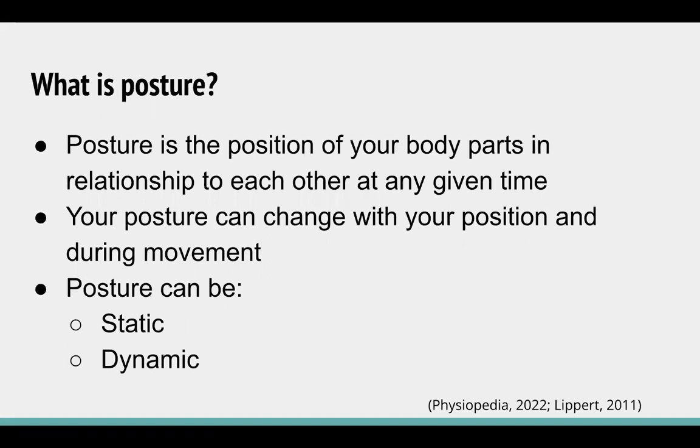So what is posture? The definition of posture is a position of your body parts in relationship to each other at any given time. Your posture can change with your position and during movement. For example, your posture is going to change from when you are laying down to when you are up and riding a bike. Posture can be both static or dynamic.